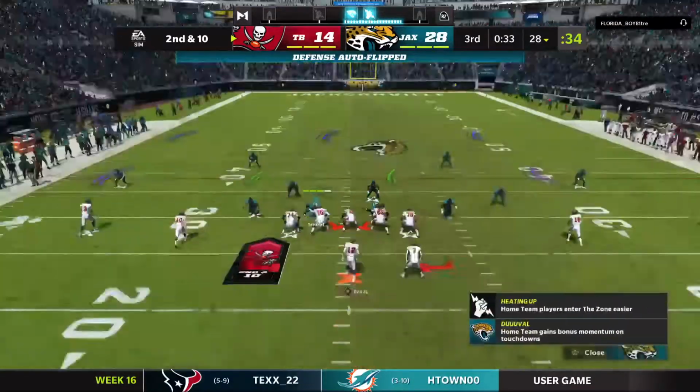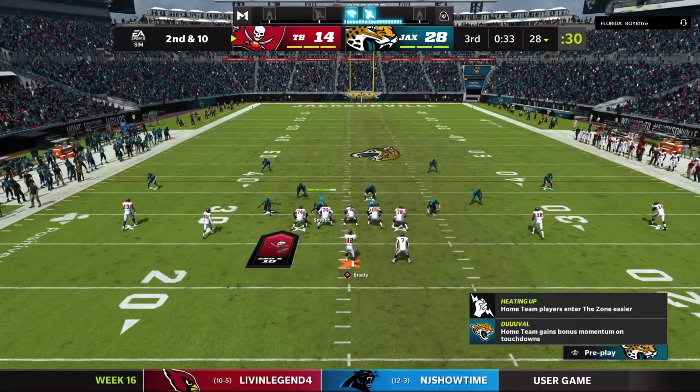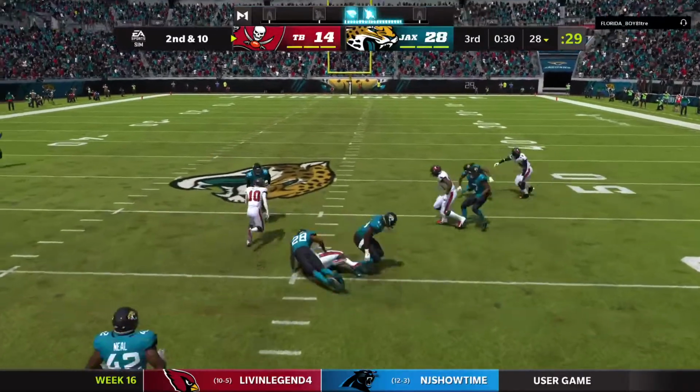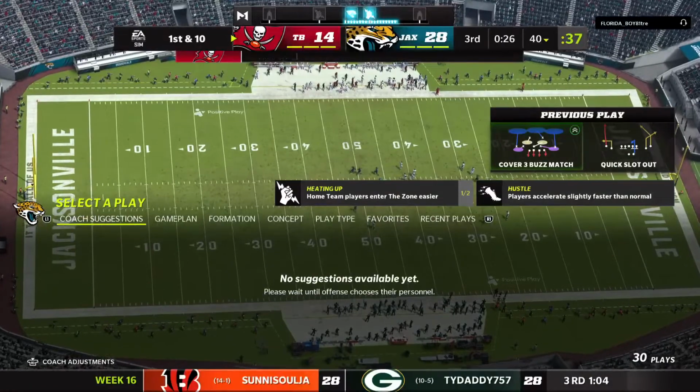Third quarter action, and we appreciate you spending your Christmas Eve right here with us. 2nd and 10. Here's Brady to throw. A pass underneath for Fournette, and he takes this up to the 40-yard line before being corralled.